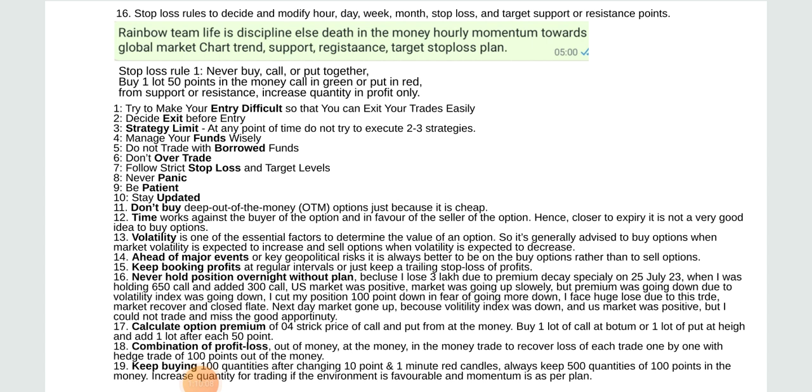12, time works against the buyer of the option and in favor of the seller of the option, hence closer to expiry it is not a very good idea to buy options. 13, volatility is one of the essential factors to determine the value of an option, so it is generally advised to buy options when market volatility is expected to increase and sell options when volatility is expected to decrease.